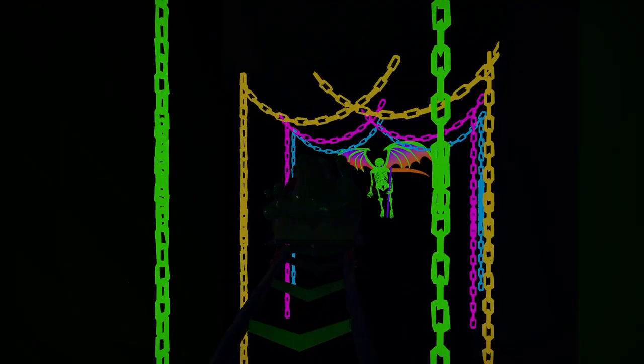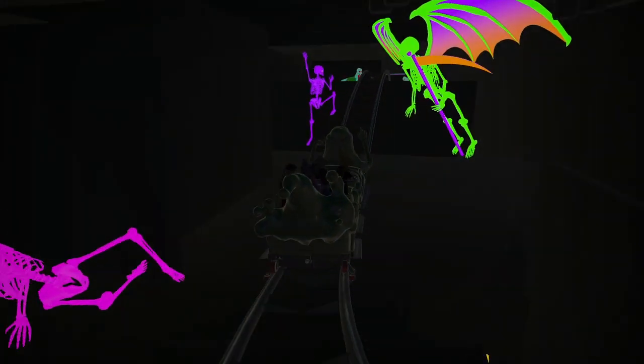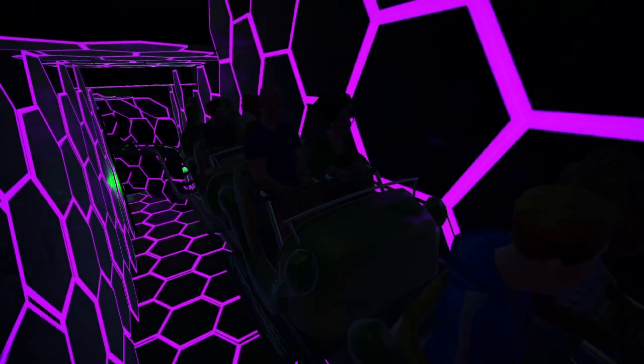Today, we're diving into the dark and spooky world of Spooky Spud, one of my earlier creations. It's a haunted coaster experience that takes you through a neon-lit haunted house, complete with twists, turns, and a few ghostly surprises. This coaster was a real learning experience for me, but I'm excited to take you on this creepy ride. So, buckle up and let's get ready for a haunted adventure.